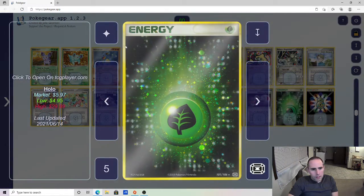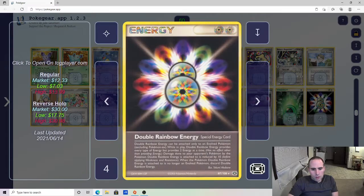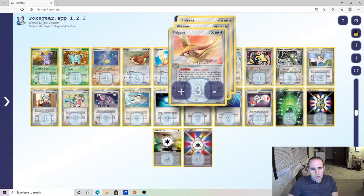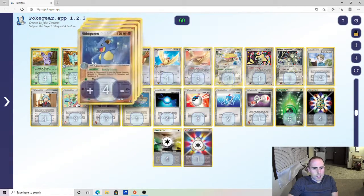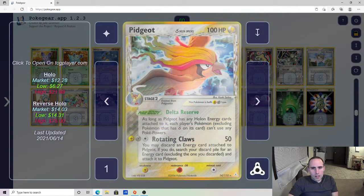Energy lineup, we go with 5 Grass. We want to make sure we can get those early Toxic off if we do get an early Nidoqueen. 4 Double Rainbow Energy. It works really well for a quick clutch Power Lariat. Also worth noting here that Pidgeot is a lightning type. That will come up in situations if you're, for example, going against an opposing Pidgeot. Rotating Claws can be a very useful attack.